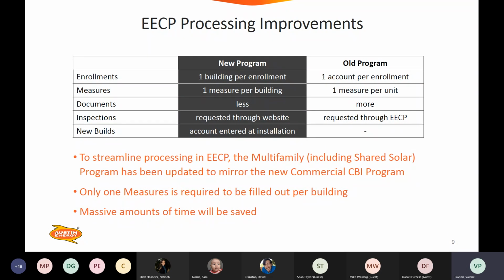And you'll get increased communication about the project through there. And then also we've developed a process to facilitate entering new builds that is a little less of a headache. So we'll cover more of these things in our rollout meeting that will happen in May. But just real quickly, if you've processed multifamily enrollments under the old program, you should expect a facilitated process with the new program. Yes, it will mirror more the commercial CBI program if you guys have been entering applications there. And we're anticipating to save massive amounts of time on all ends here. So that's pretty exciting.